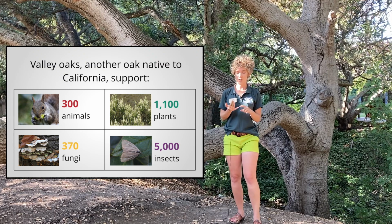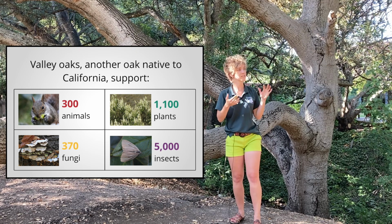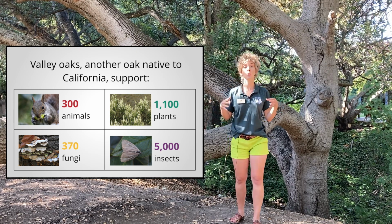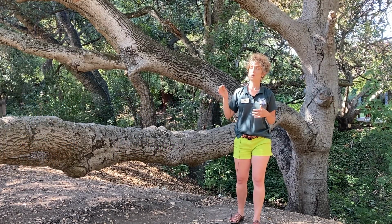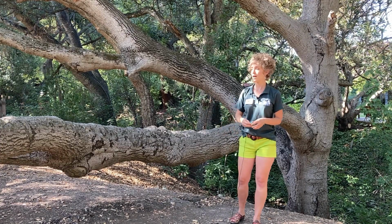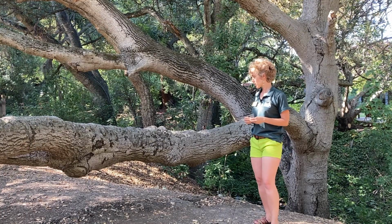So birds, bugs, bees, caterpillars, all sorts of different insects and animals rely on native species and have co-adapted and evolved with these species, and therefore it is more beneficial to have these natives here. The coast live oak is a very beneficial native.